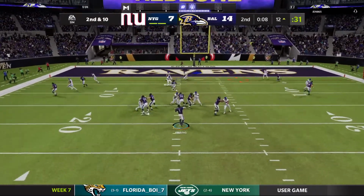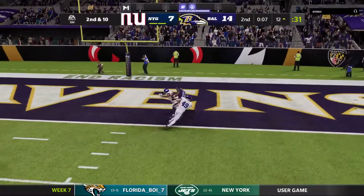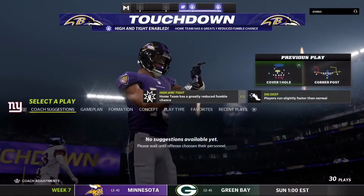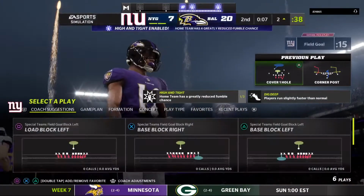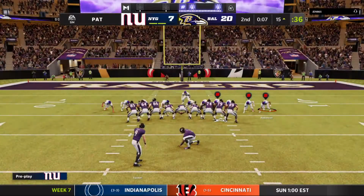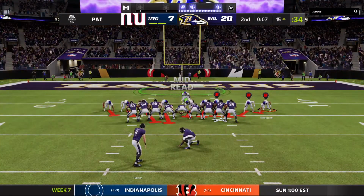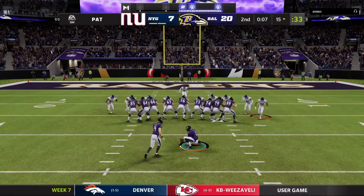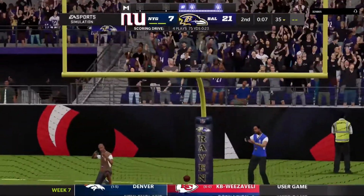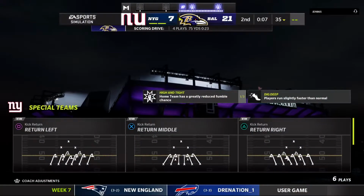They'll look to throw again. He's got it. Touchdown. Rashad Bateman. In the final seconds of the first half. And the Ravens will extend their lead here just before halftime. Tucker able to connect on the extra point. And it's now 21-7.